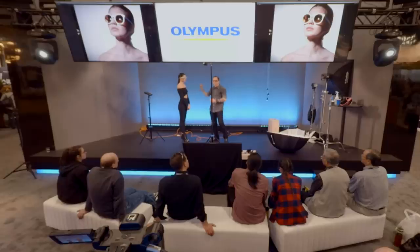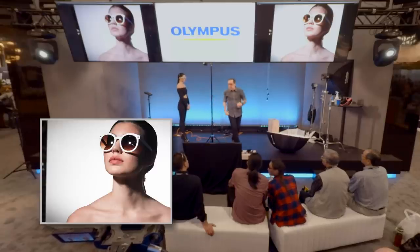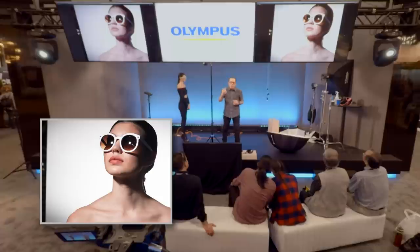So the short version is the inverse square law says that the closer your subject is to your light source, the faster the exposure falls off. The further away the subject is from your light source, the longer it takes for the exposure to fall off. So you can see in that shot, the shadows along the camera right side of her face are very sharp and they're defined, right?